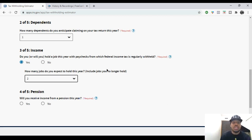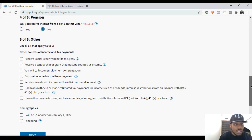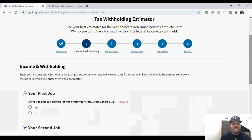But this one is a person who's currently working 2 jobs. They got a full-time job, they got a part-time job. So I put 2. Will you receive income from a pension this year? No. So they're basically not of the age to receive a pension. Check all that apply. Other sources of income and tax payments. We'll leave all of these blank, but if this fits your scenario, always feel comfortable with hitting that question mark to see if it's something that may apply to you or may not. Demographics, we'll leave that blank as well and just go next.